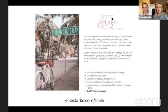Then you're going to set and track your goals, use proven productivity techniques that we teach you how to use, implement tools to keep a positive mindset, and also use visualization and imprinting techniques to change your habits. Because whatever you're doing right now, I'm sorry to say, and the results that you're getting is due to your habits and the actions that you're taking, and the habits are defining those actions. And so you, if you want to scale, have to change your habits and change your actions. And that's what this course will do for you.